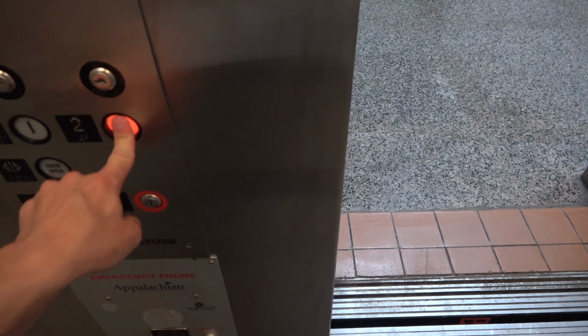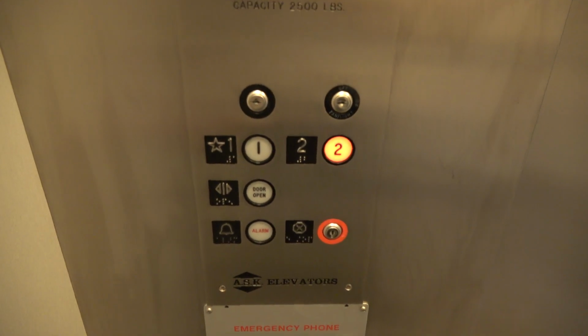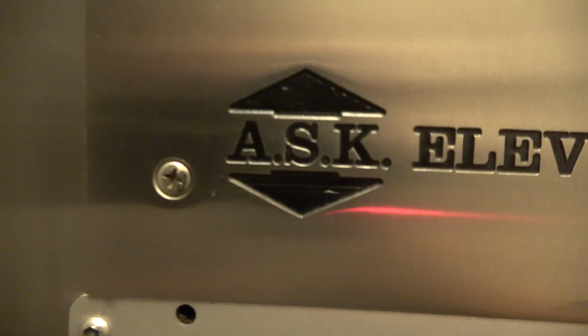Anyway, this is going to be the last elevator here for the day that I'm filming because there's not many vintage elevators here on this entire campus. Got the old bumper. Your fixtures. We'll get a good look at that logo.